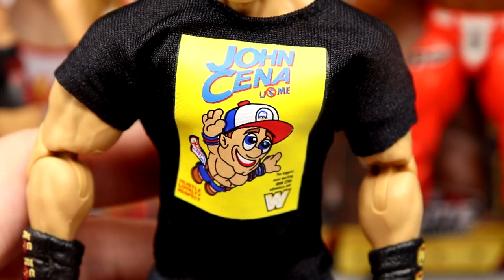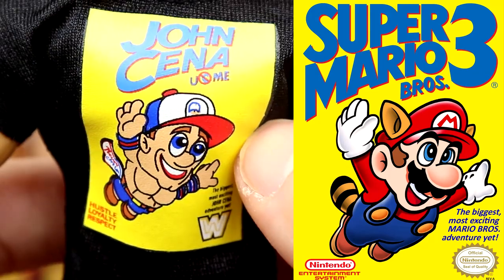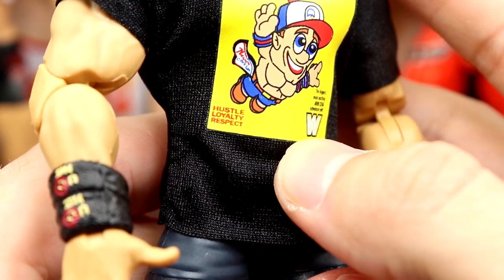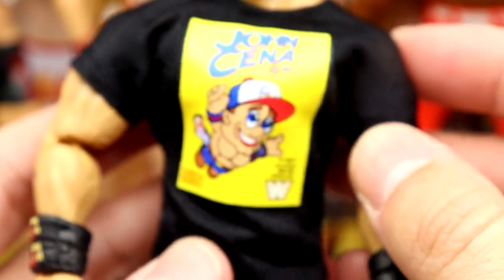But you also have his Super Mario reference shirt here. John Cena, You Can't See Me. He's got the flying Mario, but it's John Cena. Very badass shirt and great merch right here, man. I love that. You got hustle, loyalty, respect right there. Very sick. It is a Velcro shirt, and it fits the figure really, really well, which is always a bonus.